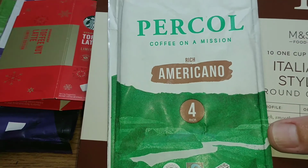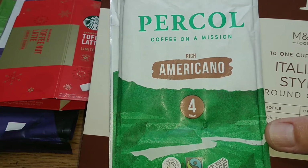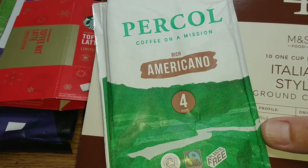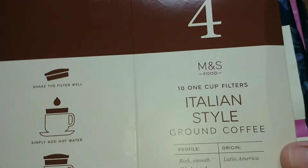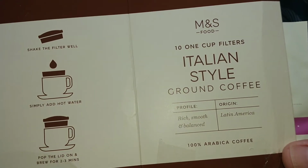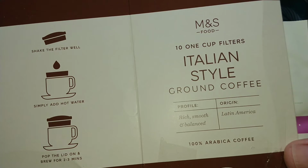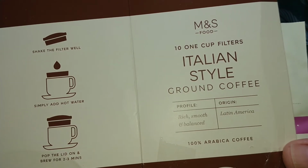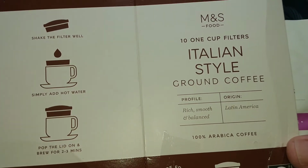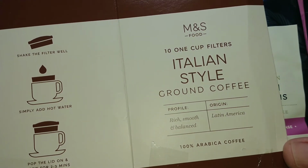The next one, Percol Americano. A decent enough coffee, but a bit too bland for me, with nothing that would make me want to go back and buy it again. Decent enough quality though, and that got 3 out of 5. The next coffee, the Italian style 1 cup filters. A decent, deep, dark, strong coffee, this one, and a useful way to make your coffee if you have no other way of brewing. I reviewed the beans of this one and thought it was really decent. I slightly preferred the French blend, but they don't do that in the 1 cup filters. And that got a score of 3.5 out of 5.